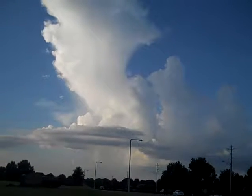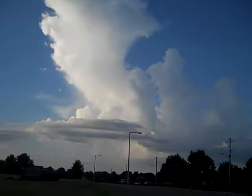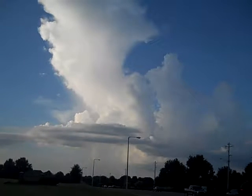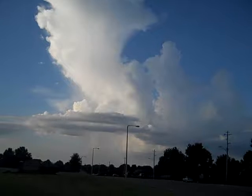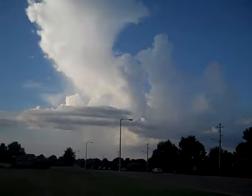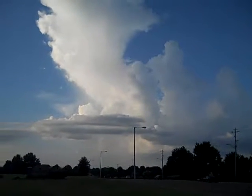It's basically a cumulonimbus cloud. Nimbus meaning rain, cumulo meaning puffy, so puffy rain cloud, cumulonimbus. Down here in the south, they tend to be localized.